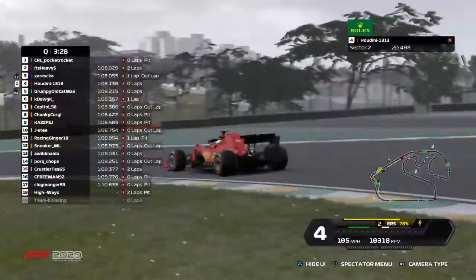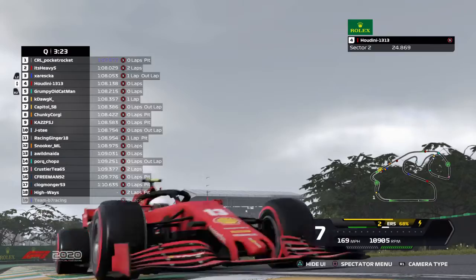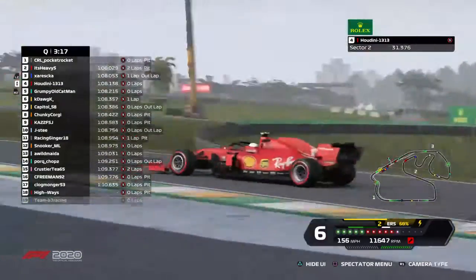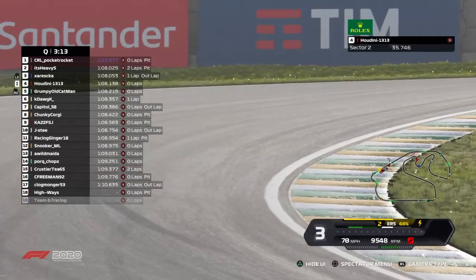You can see the number 13 Ferrari on your screen, going a little bit wide on the exit of turn 4, but that's exactly how you want to take that. Not too wide to invalidate, but just wide enough to maximize your exit speed through into Sector 2. A little bit of a lockup there for him.